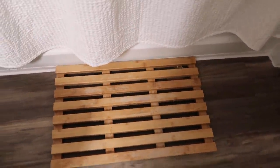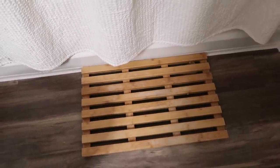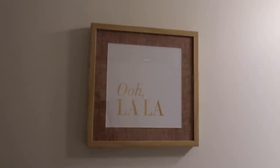It's from World Market. Honestly, I bought this for aesthetic purposes and just because I like the way it looked. It is not that effective. It doesn't dry your feet. I know a lot of people don't think it's effective. It really isn't, but I just like how it looks and how it makes the whole bathroom look all together. My shower curtain even has wooden button detailings as well. It was something that just kind of happened. I just randomly got all these wooden things, and then it pulled the whole bathroom together. So I'm liking the wood and the white.